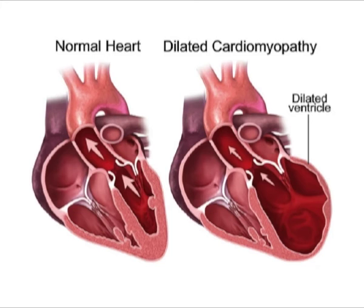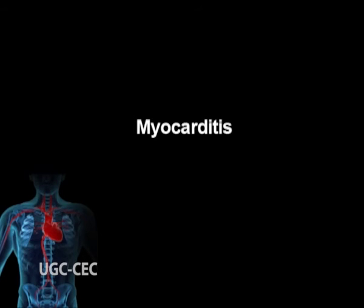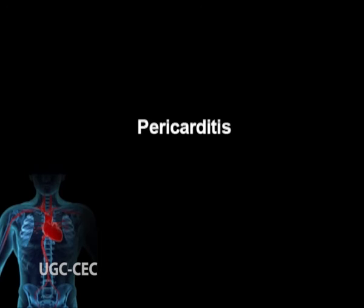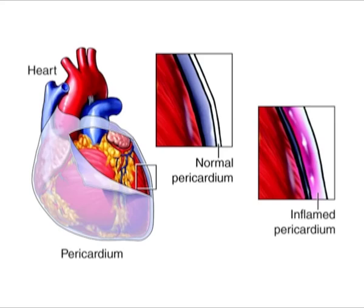Cardiomyopathy. It is a disease of heart muscle in which the heart is abnormally enlarged, thickened and or stiffened. As a result, the heart's ability to pump blood is weakened. Myocarditis. It is an inflammation of the heart muscle, most often due to a viral infection. Pericarditis. The inflammation of the pericardium is also called pericarditis. Viral infections, kidney failure and autoimmune conditions are common causes.